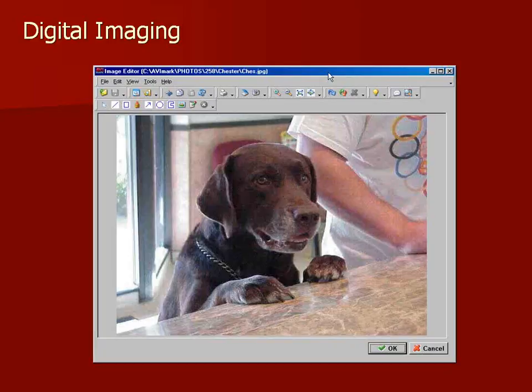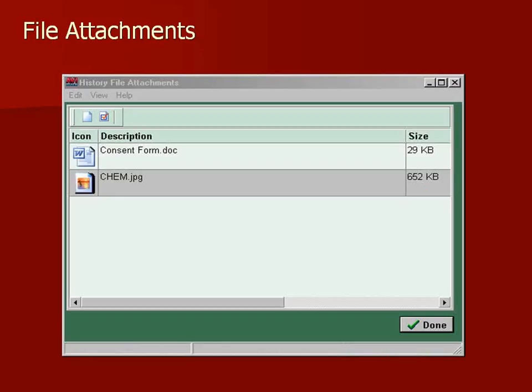Now, since we're talking about digital imaging, we can also talk about file attachments. File attachments give you the versatility of linking any file type to the client, patient, or individual medical history entry. This could be documents, it could be photographs, it could be a PDF file. This feature is useful for those documents that have been scanned and need to be attached to the patient's medical record for future use. You just pretty much attach it to a medical history entry or to the patient or client area.